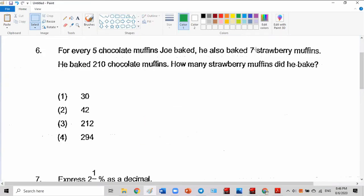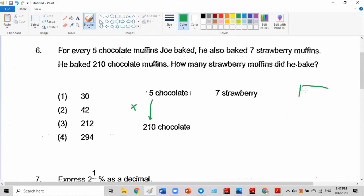For every 5 chocolate muffins Joe baked, he also baked 7 strawberry muffins. It must be this ratio, 5:7. He baked 210 chocolate. Now the chocolate goes from 5 to 210. 5 times how many becomes 210? You take 210 divided by 5, which is 42. Very good.